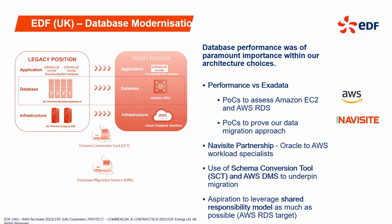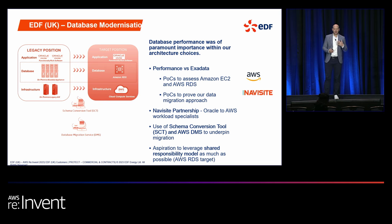And then for us, this was the key topic, the database. As I mentioned, we were running on Exadata on-premise, and we really wanted to follow our IT strategy towards AWS. But we didn't want to just do that on instinct. We didn't want to do that just because our strategy said so. We needed to make sure it worked. We needed to make sure it was performant. And so to do that, we undertook a couple of proof of concepts. And depending on how these went, would have demonstrably informed which cloud platform of choice we went to. It was that key to us.